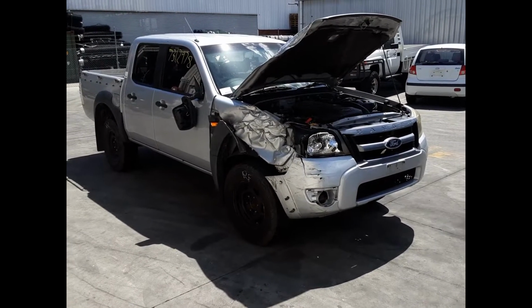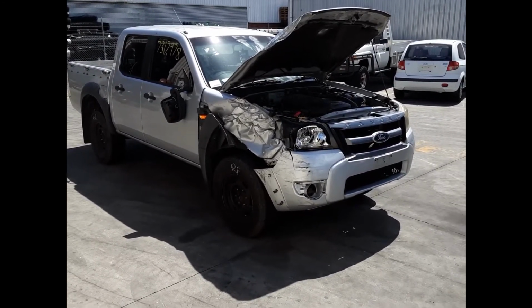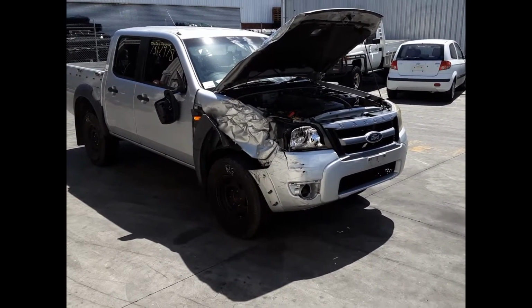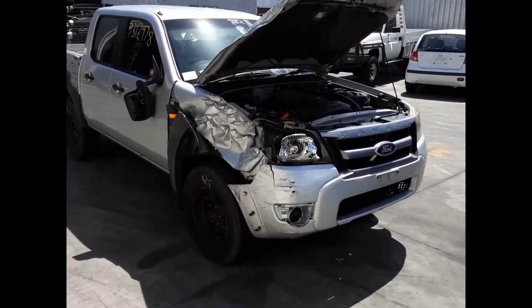Hi, this is Chris from Total Parts Plus, and today we have a 2010 Ford Ranger XL dual cab ute, stock reference number 4924. This shape runs from the 4th month 2009 through to the 6th month 2011. It has a WEAT 3 litre 4-cylinder turbo diesel engine backed by an automatic rear-wheel drive transmission.